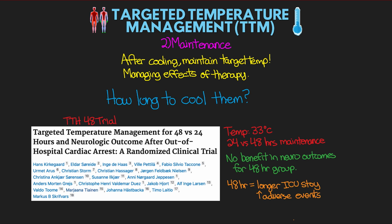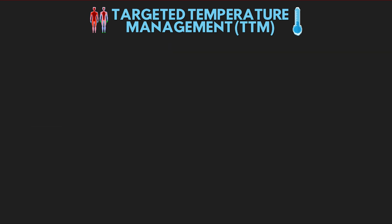All right, so after maintaining our targeted temperature, we move to the final stage of our targeted temperature management, and that's going to be our rewarming. So we've cooled our patient and maintained the targeted temperature for some period of time. We now need to rewarm them, but again, we're left with, surprise, surprise, another question. How long should this take?